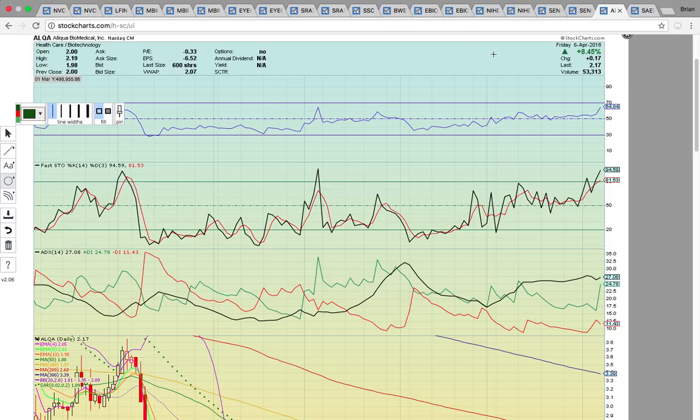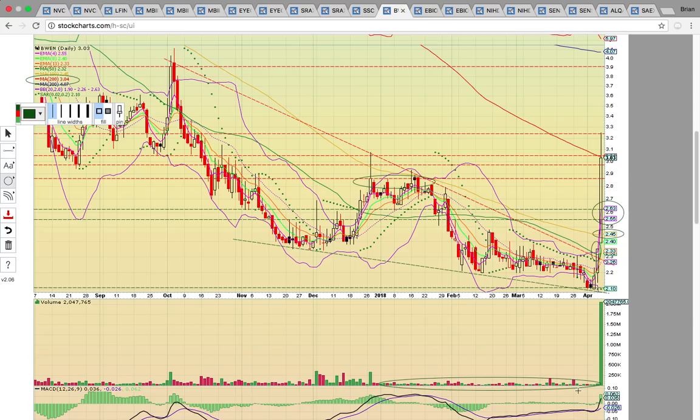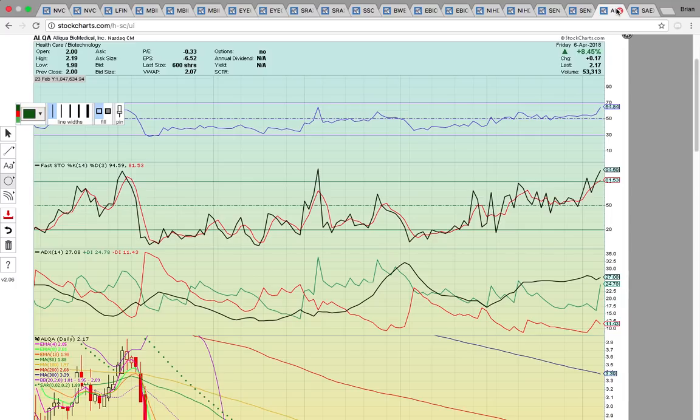Okay, let's look at ALQA. Two more to finish with. These have super light volume, but as you can see with BWEN that I mentioned earlier, it had super light volume and then it broke out higher. So keep an eye on ALQA.